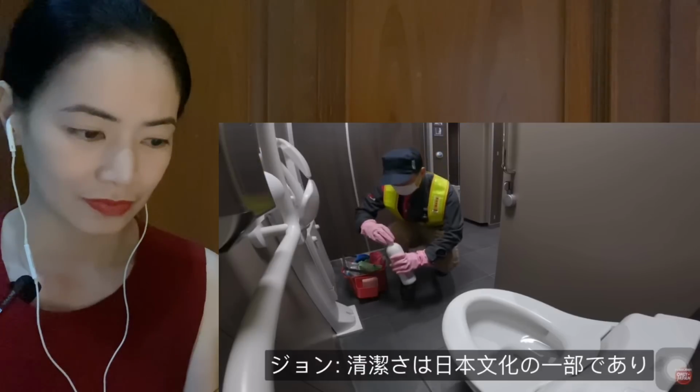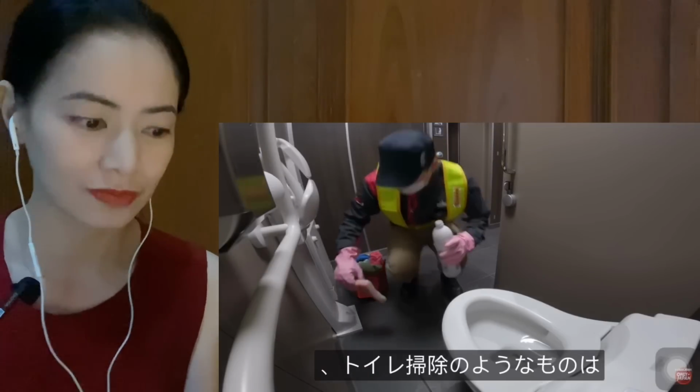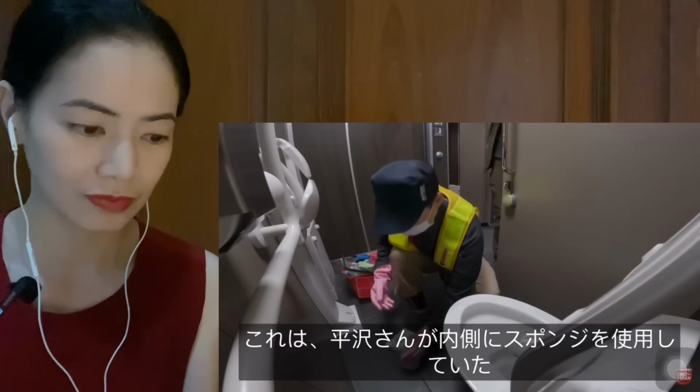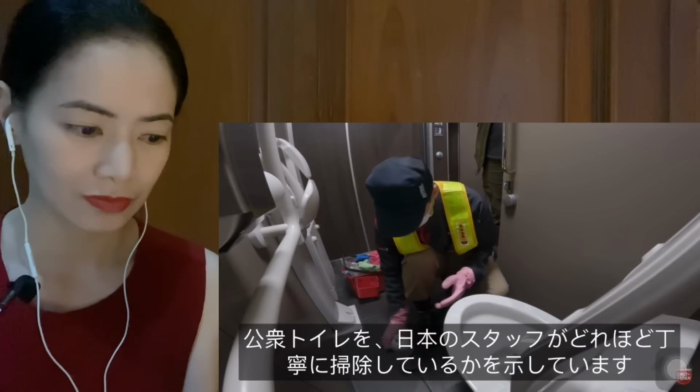Cleanliness is a part of Japanese culture, and something like cleaning a toilet can be an art. This will illustrate just how detailed staff in Japan clean those public toilets.